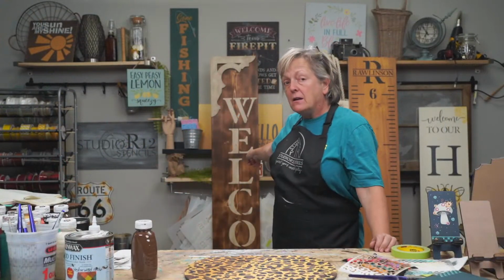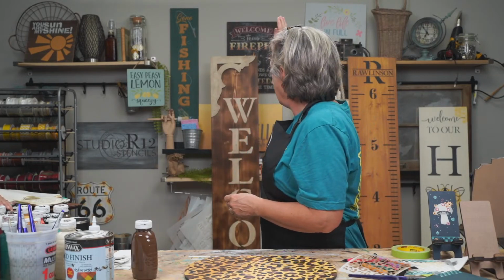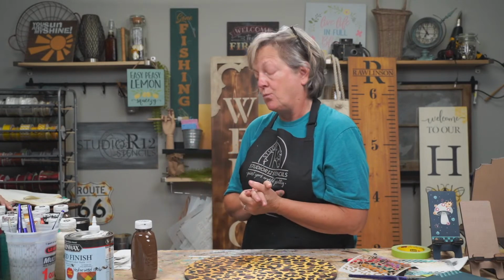The staining that we did on this tall porch sign was exactly the same thing. The grain was beautiful. But when we put that water-based stain on top of it, and if you look at the St. Patrick's Day, 4th of July project on YouTube, it's incredible with the red and the blue on it and the white. It's wow. So I think, unless we have questions.